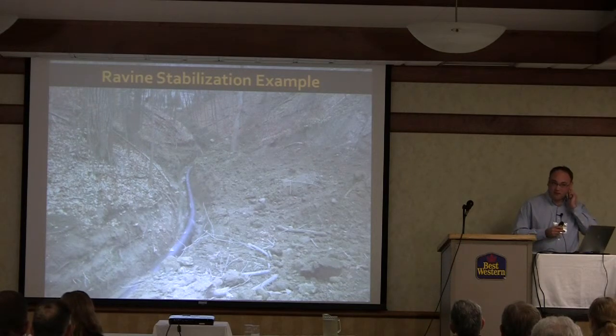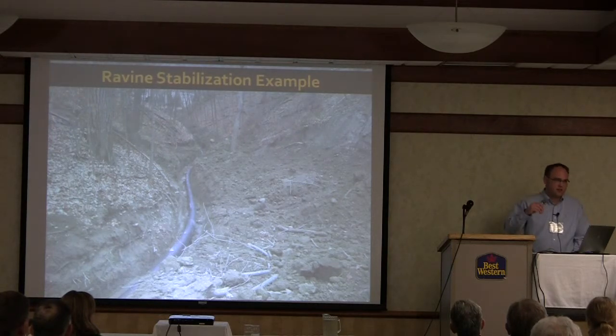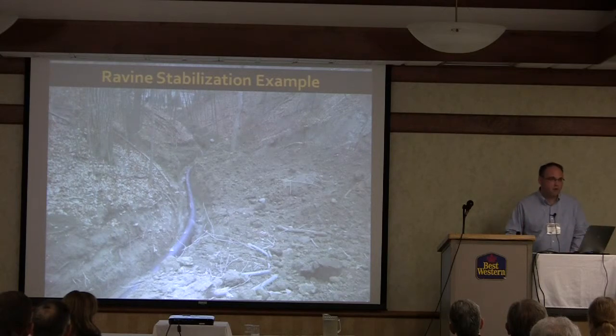They say typically the engineering can run anywhere, depending on the project, 15% of the cost. It fluctuates on the size of the dollar amount. Smaller projects take more time as a percent of the construction cost. So the ballpark is in there.